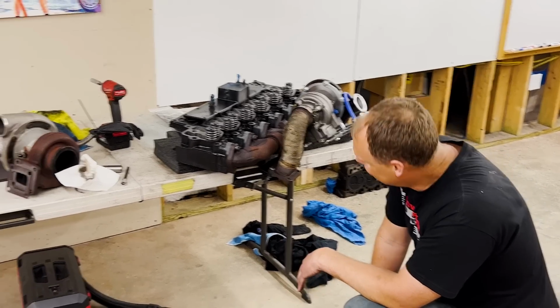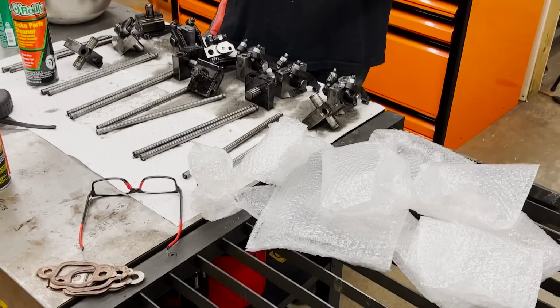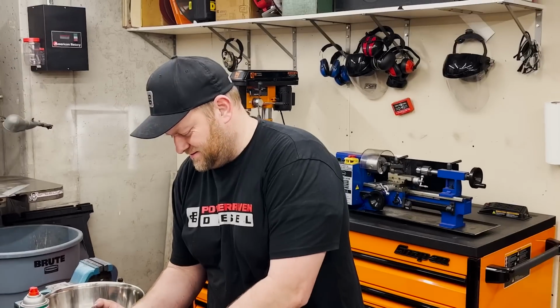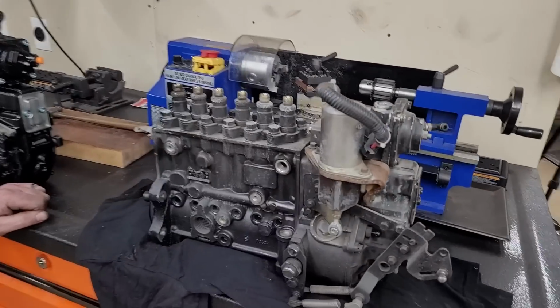Absolutely. Good thing we have before numbers to go off of, right? Oh, so we have before butt dyno numbers. Oh, butt dyno. Oh, dude. My left cheek is finally calibrated.